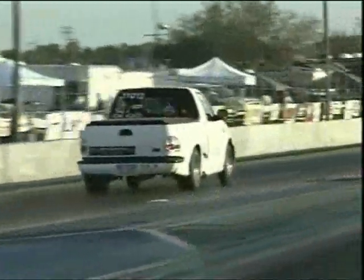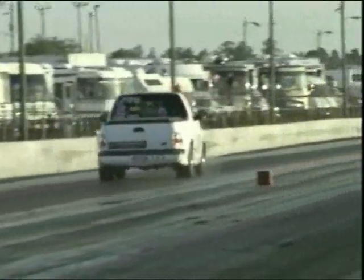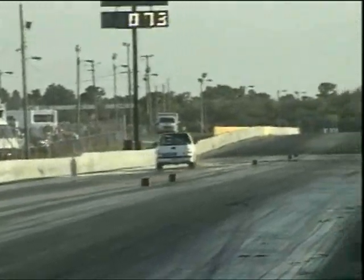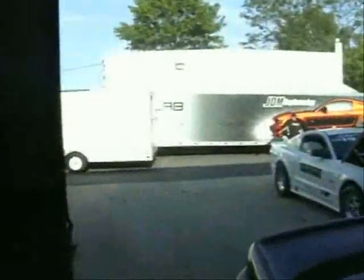So he's got quite a bit of passes on these brakes. They sure needed it. We want him to stop this weekend, so we're going to change these out for him and get them all hooked up before the event.